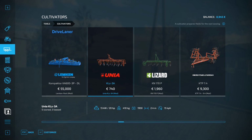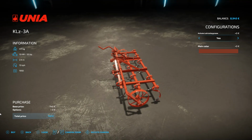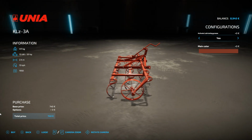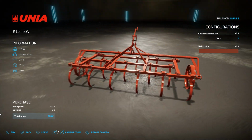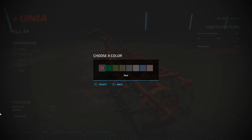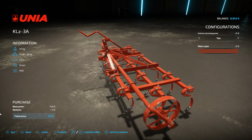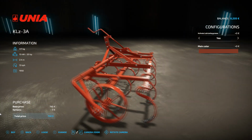Okay, we are up at the shop now, and the first thing we are going to do is purchase this cultivator. Yes, it's a very nice little Unia KLZ-3A 2.4 metre cultivator, only takes 20 horsepower to run it. Looks quite nice indeed. I think we are probably going to keep it red, just because, why not? We've got a red tractor at the moment. So we're going to get that. That's only 740, which is not bad for a little cultivator.